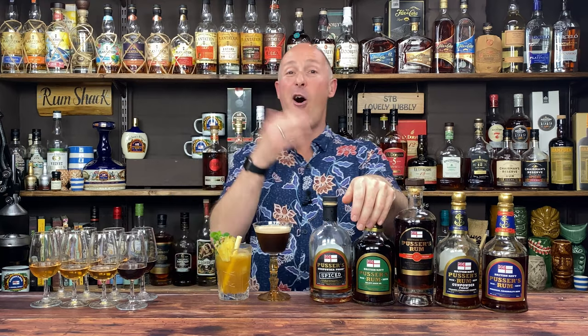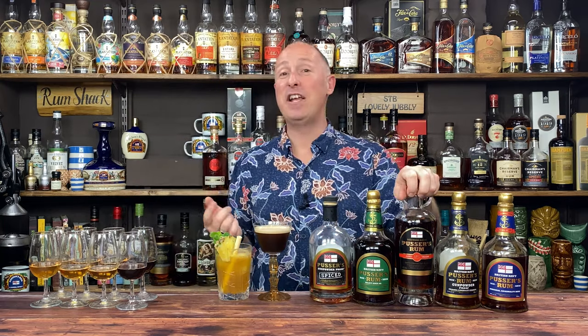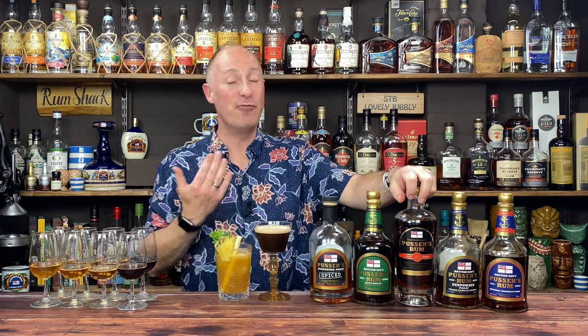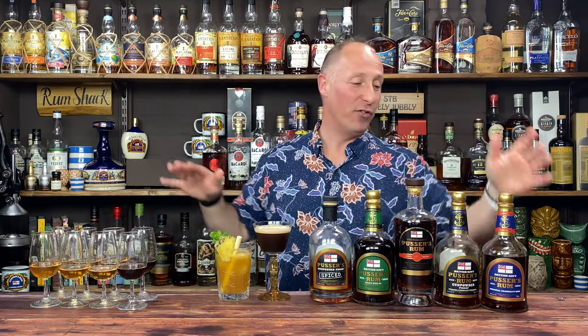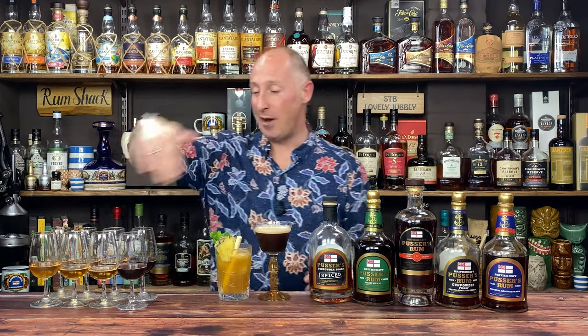The 151, I don't think you would buy it to have it with Coke or ginger. It's going to be a cocktail kind of thing, I think. The 15-year-old, as I said, is going to be your neat sipping rum. And I really don't think, if you're going to be buying that, you should be mixing it with Coke or ginger. That's just complete and utter waste. So the two I've got there are the Blue Label and the Gunpowder Proof. The Blue Label's at the front, the Gunpowder Proof's at the back.